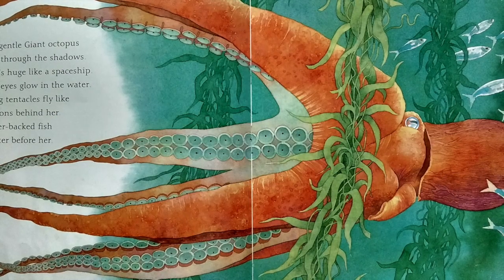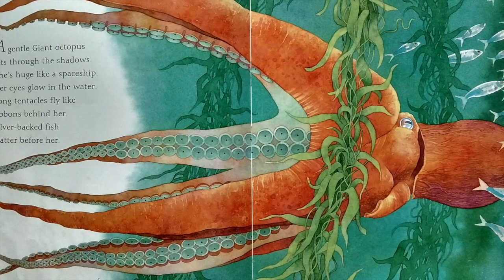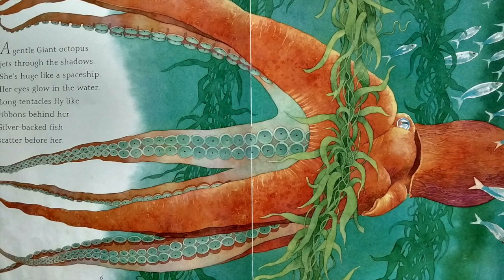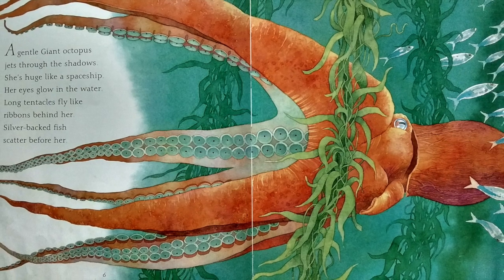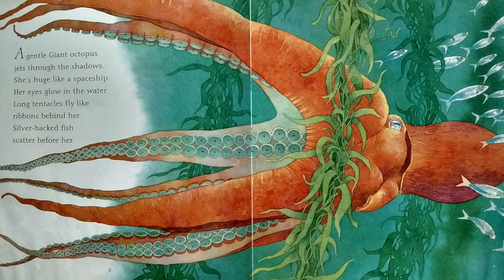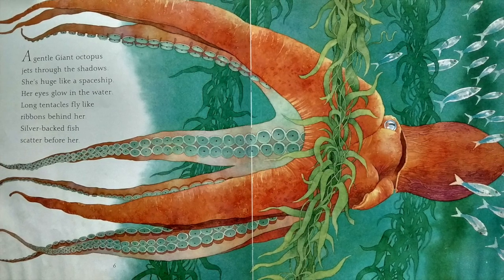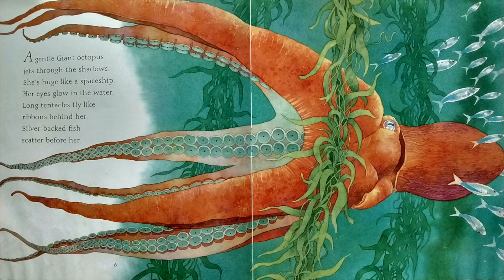A gentle giant octopus jets through the shadows. She's huge like a spaceship. Her eyes glow in the water. Long tentacles fly like ribbons behind her. Silver-backed fish scatter before her.